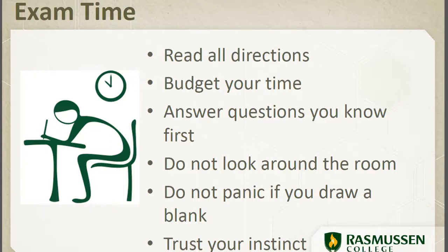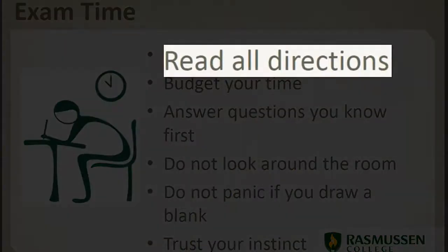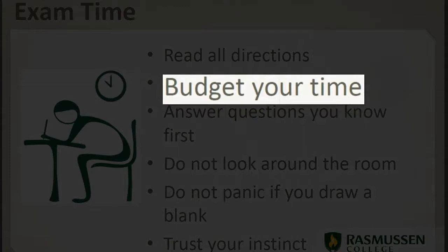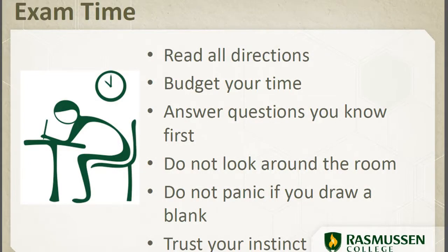Before we dive into specific test-taking strategies, let's talk about general strategies you can use for all exams. When you start the exam, be sure to read all directions carefully to ensure you know how to respond to exam questions. You will also want to take note of how much time you have to complete the exam and how many questions you need to answer. This will give you an idea of how much time you can spend on each question.